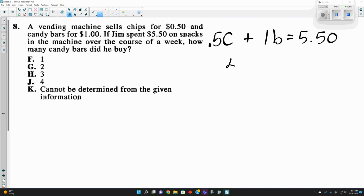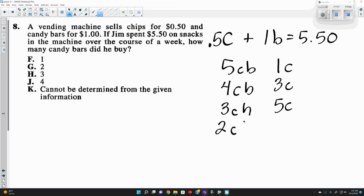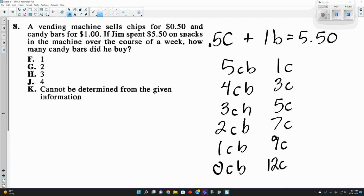So we could have 5 candy bars and 1 chip, or 4 candy bars and 3 chips, or 3 candy bars and 5 chips, or 2 candy bars and 7 chips, or 1 candy bar and 9 chips, or 0 candy bars and 12 chips. Because technically, by the amounts, all these work. But do we have anything that restricts us to one of these? No. That's why we don't have enough information to determine it.